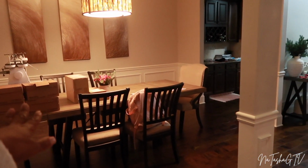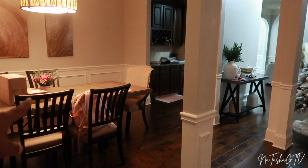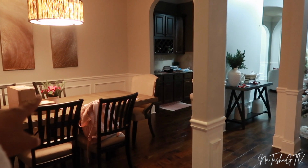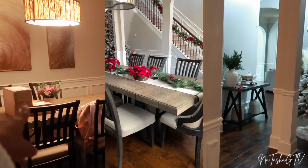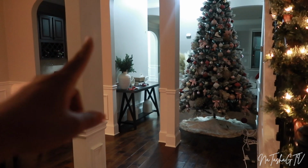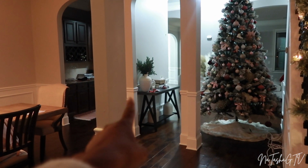Those are some packages right there. Right now all we have on the table is that little pot that I got from Target. I have one here on this table, and then I have one on the table in the kitchen. This area right here is still not finished.